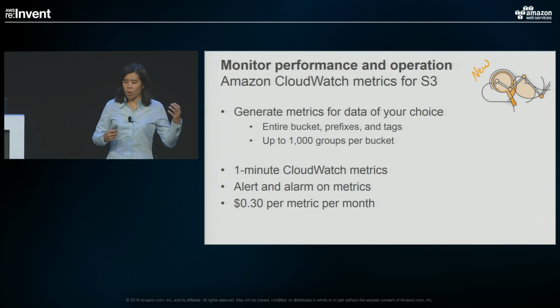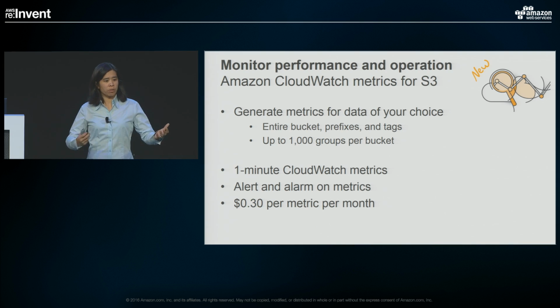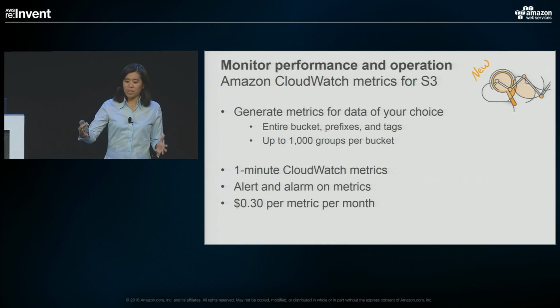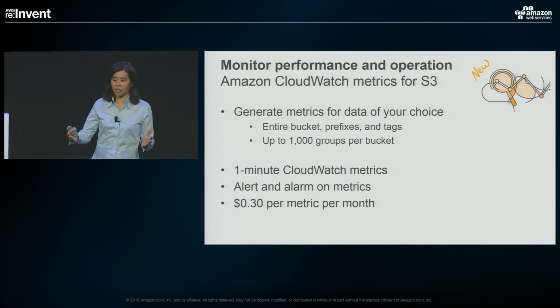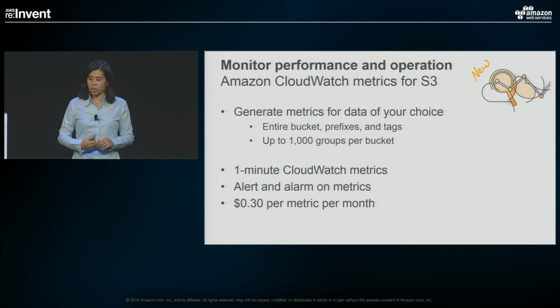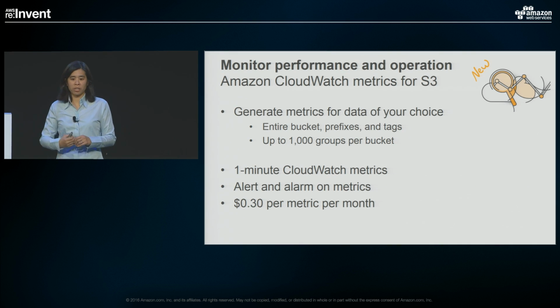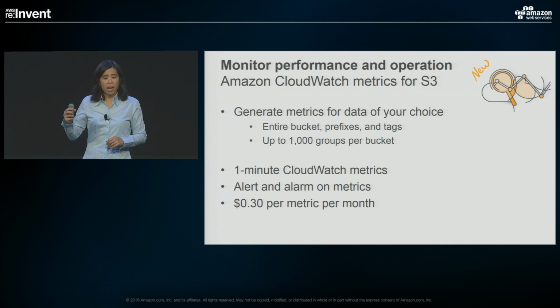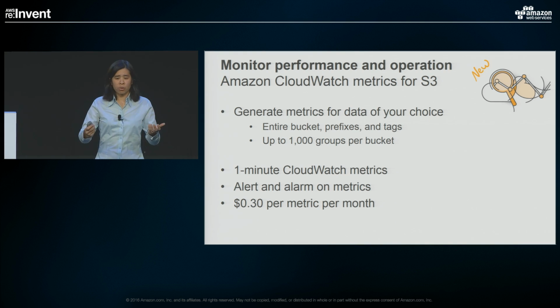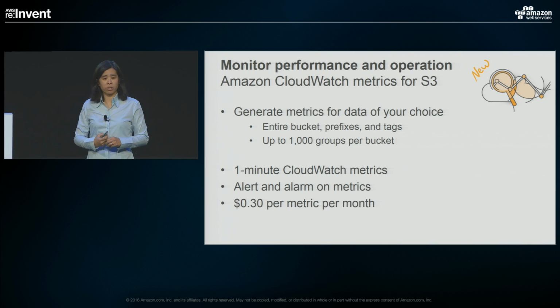Who of you are running a web, mobile, or business application that depends on your cloud storage? Oh, lots of you. So you'll probably be interested in visibility into your storage performance, so you can see how the storage is operating against your application. Amazon CloudWatch metrics will be something that you should consider. CloudWatch metrics give you the visibility into storage performance, so you can quickly identify and act on any operational issue that comes up.